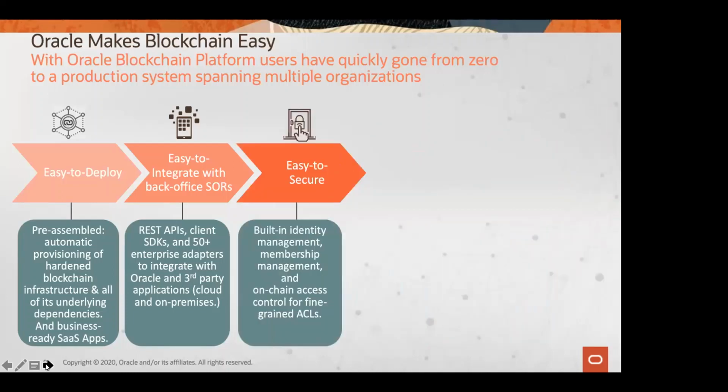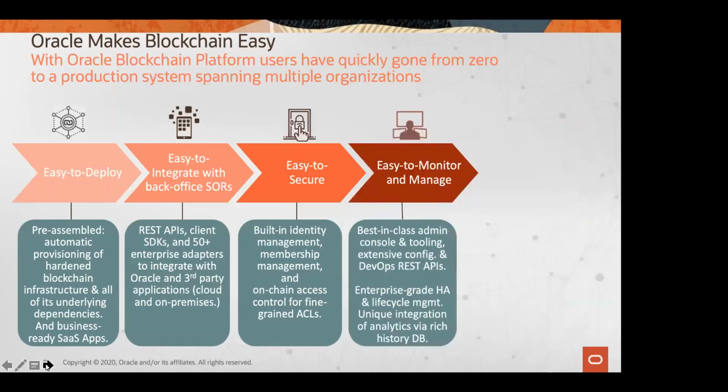You have to secure the blockchain, and that means identity management, managing, governing your membership, and then once you have general access to the network as a member, governing access control on chain: what parts of the blockchain you have access to, what data you can see, what functions you can invoke, and so on, through what we call fine-grained access control mechanisms. You need to be able to monitor and manage this now that you have mission-critical applications running on it. You need administration, you need monitoring, troubleshooting, all of those things should not require a PhD in blockchain to make it work.